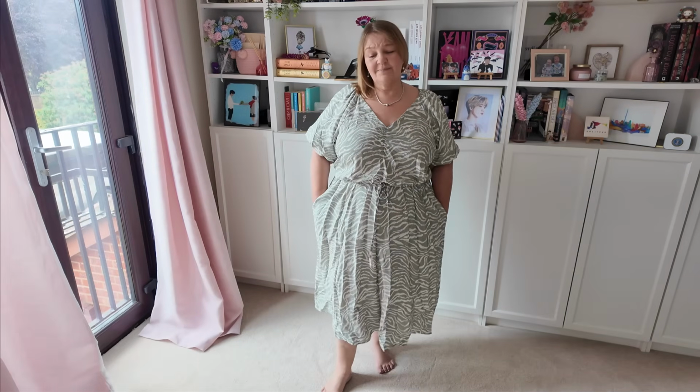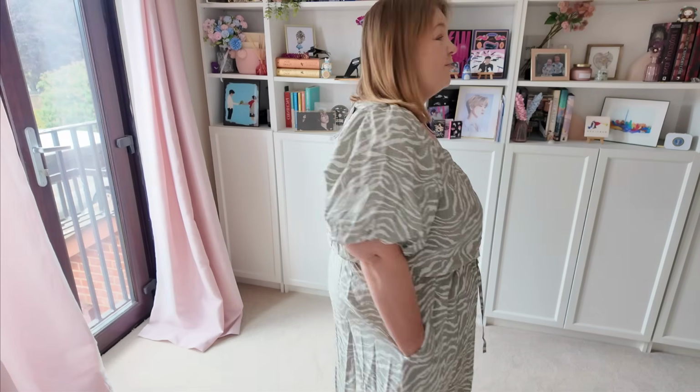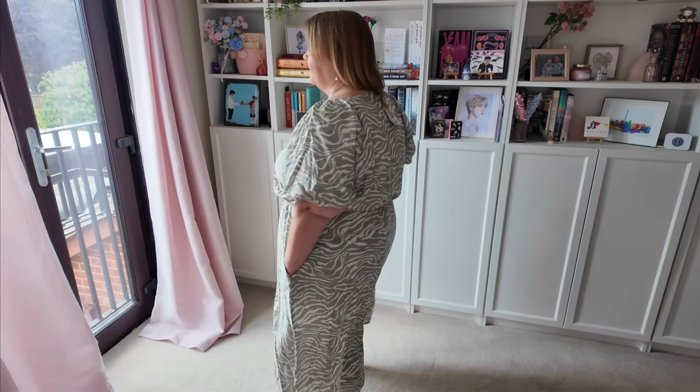But I don't think it's enough to save the dress, which unfortunately I just think is a little bit boring. And I've got lots of boring in my wardrobe. I want something that's going to stand out and I'm going to be excited to wear. And I don't feel excited wearing this.